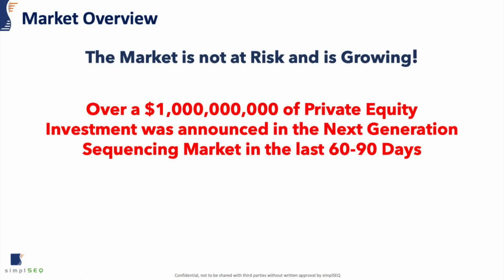If we look at the market, everybody's seeing that the market has been fairly volatile. The genomics market was a $26 billion market in 2022, and it had double-digit compounded growth for the previous 10 years. It's forecasted at 15.5% compounded annual growth through 2028. We know it's a strong marketplace. In the last 60 to 90 days, over $1 billion has been invested specifically in next generation sequencing businesses. So we know it's a strong place to be, and it's where we want to be.